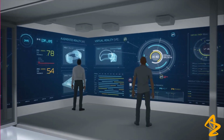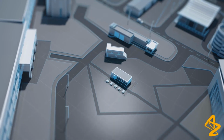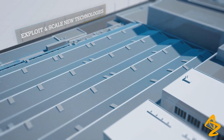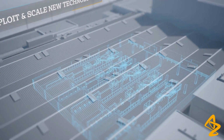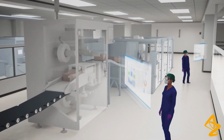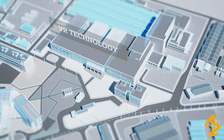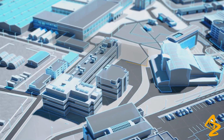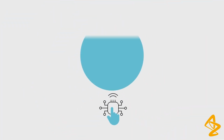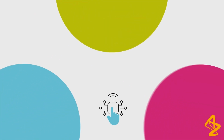Our transformation is enabled not just by investing in new digital platforms and through innovative business process management, but also by driving a digital-first mindset in our workforce. But most importantly, by driving digital and technical innovation across our network of smart factories, we are helping to deliver accelerated growth for AstraZeneca, and we are making people's lives better.